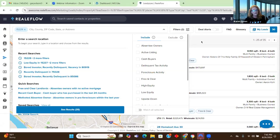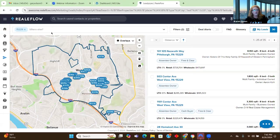Gary, if I can add something, I think if you do the AI, even the free one, they're going to ask you for a credit card, but they're not going to bill you unless you add other zip codes. So just so you know. Yep.